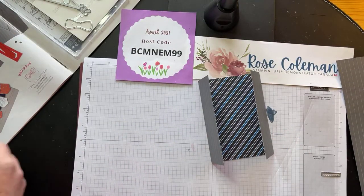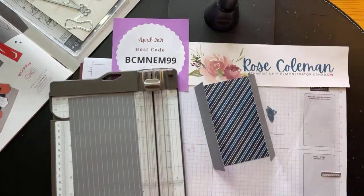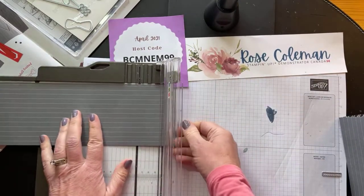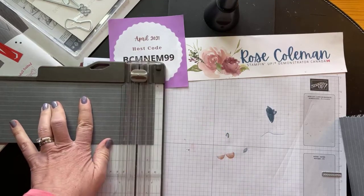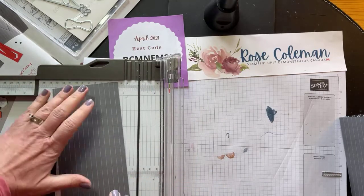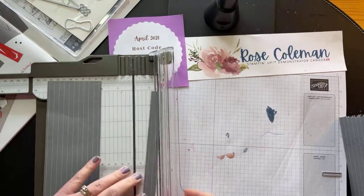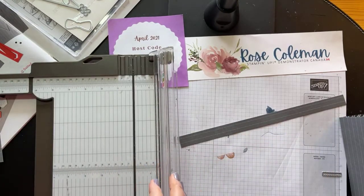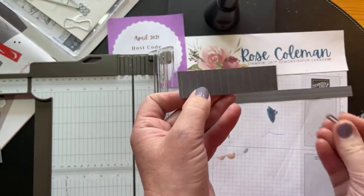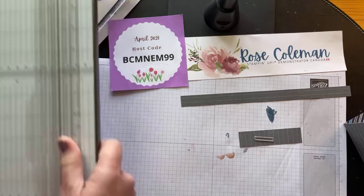And then we also need a piece of the Designer Series paper, 11 inches by 3/4 inch. So I'm going to pop this in. I'm going to trim it down to 11 inches. And we need 3/4 inch width. Okay, so I'm just going to pop this in here and do 3/4 inches like that. Okay, and we also need this one here. I'm going to use this tiny little stitching and I'm going to cut out 2 of the same pattern design.